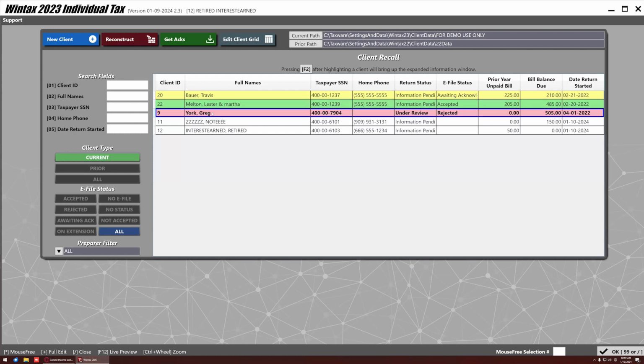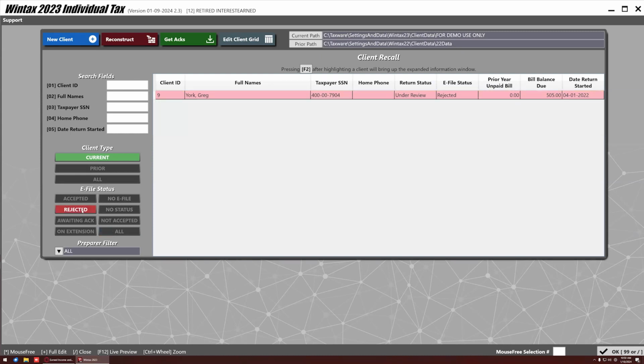Red, it was rejected by the IRS, in which case you would have a reject code. Do not worry if you can't read the reject code. That's what support's here to do. Give us a call. We'll help you get that sorted out. And the white ones are basically returns I have not sent out. They're just there. So in case I wanted to see only the ones that I got rejected, I can click the rejected column here, and it's only going to show me the rejected.